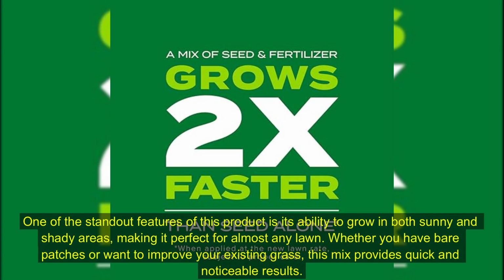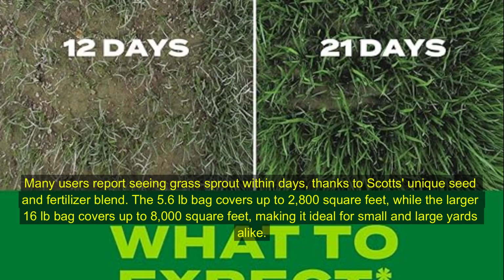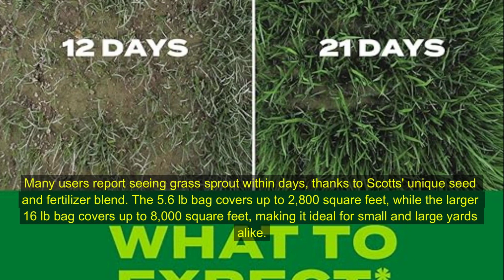One of the standout features of this product is its ability to grow in both sunny and shady areas, making it perfect for almost any lawn. Whether you have bare patches or want to improve your existing grass, this mix provides quick and noticeable results. Many users report seeing grass sprout within days, thanks to Scott's unique seed and fertilizer blend.